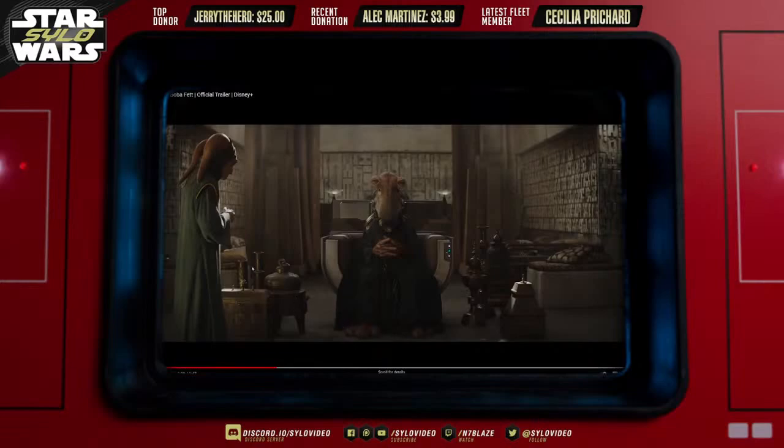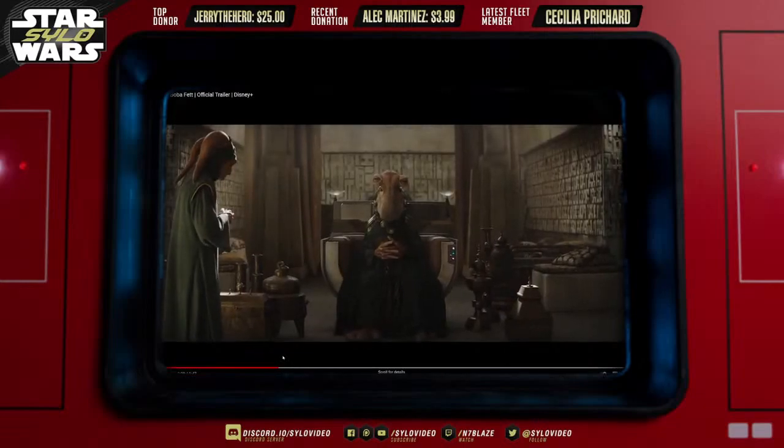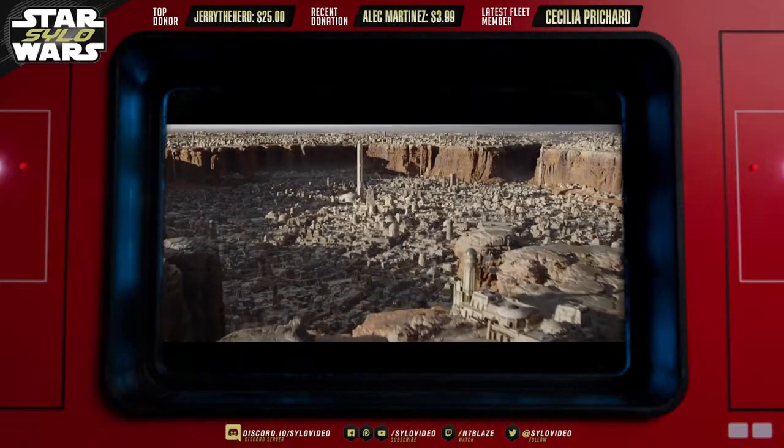We also see a Twi'lek here. I guess he's a servant of the Ithorian. Nice room. I guess it's the throne room, the main room that the Ithorian has in a mansion, I would assume. Looks pretty good. I like the detail around here.